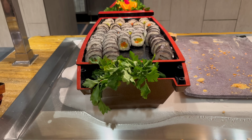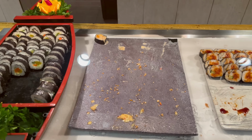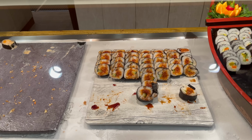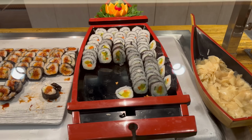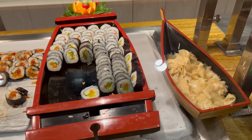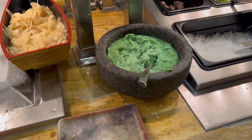Looks like this is a vegetable roll. Looks like that's supposed to be a very lonely single crab roll back there. Spicy tuna roll with eel sauce, and some additional vegetable rolls here along with your ginger. A little bit of your wasabi here as well.